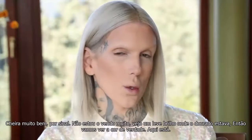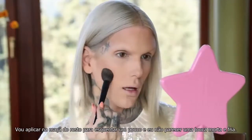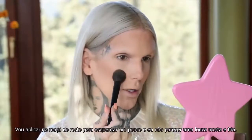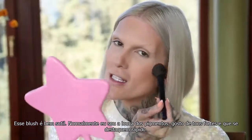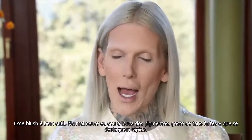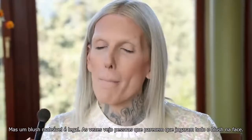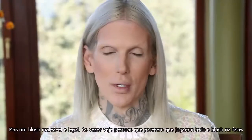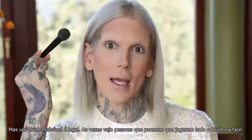So let's get into the actual shade, which here it comes. And then I'm just gonna put that on the apples of my cheeks just to warm them up a little bit so I don't look like a dead, cold-hearted person. All right, now this blush is very subtle. Now normally, you know, I'm a high pigmented person. I love things that are very easy, like bam, right away. But a buildable blush is nice because sometimes I see people and I'm like, ooh girl, she took the whole pan and went bing.